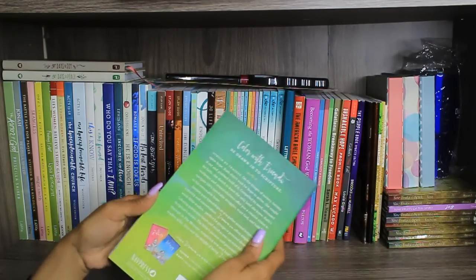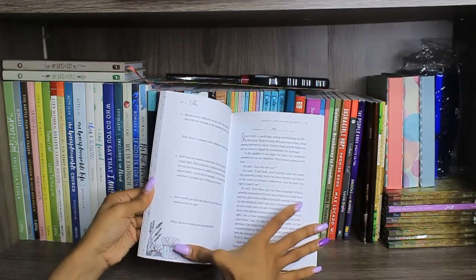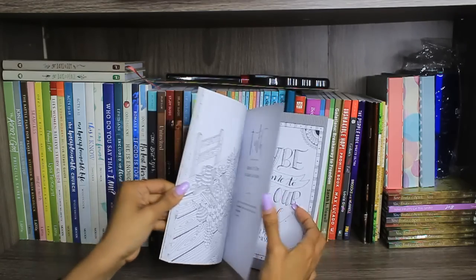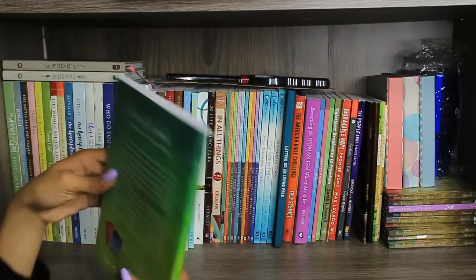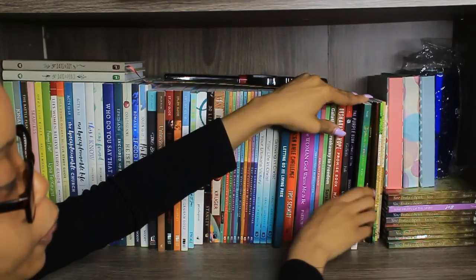So it's a study of Ruth, but there's also little bits and pieces you can color, which I think is great. I love coloring. I mean, who doesn't love coloring? This would be fun to do just because I love the Book of Ruth anyway.